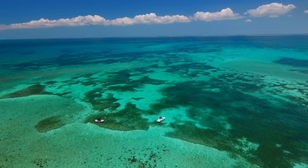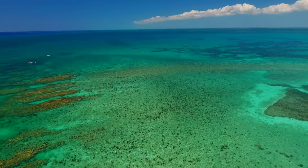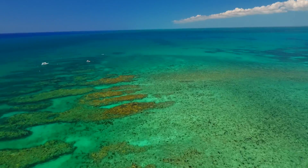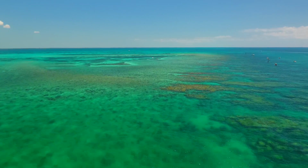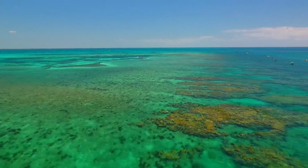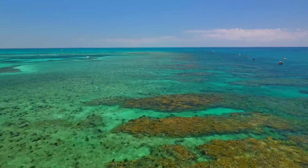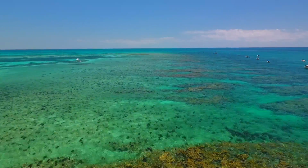This place is amazing, isn't it? All the water, the color, and just the colors in the water, the way it looks like the Bahamas. It's absolutely amazing here, and we are now way offshore. We're about 5 miles offshore, and we're at Lou Key.